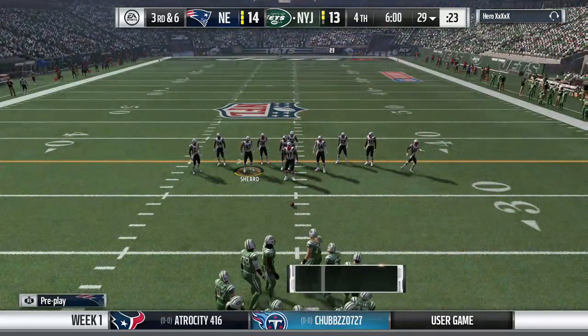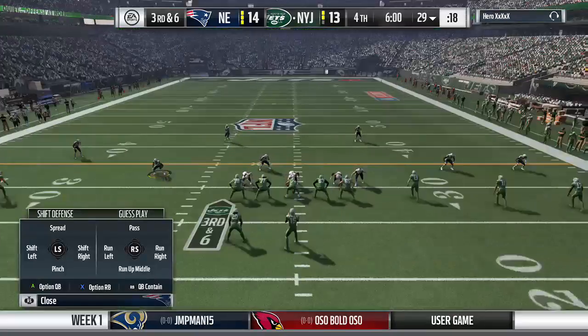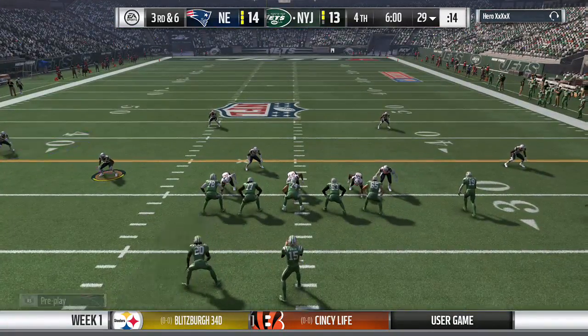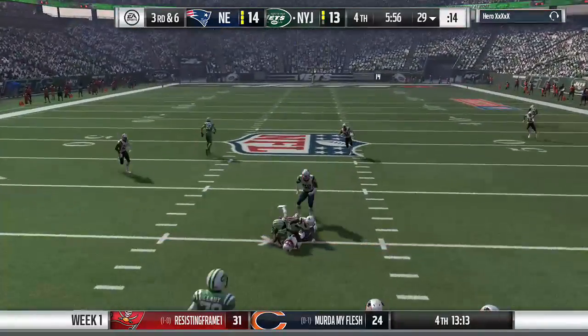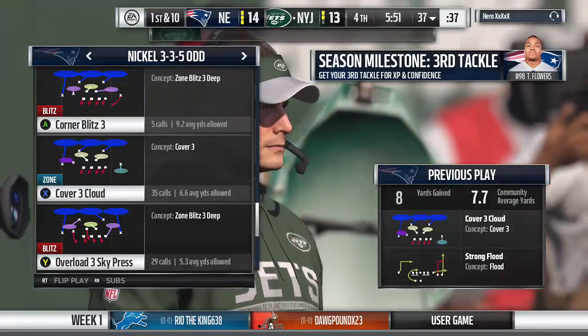And the offense looking to pick up the first down after the second down incompletion. Defense thinking pass. They've got the nickel set out on 3rd and 6. On 3rd down, Ryan. Finding his safety valve here. That's complete. A gain of 8 and a first down.